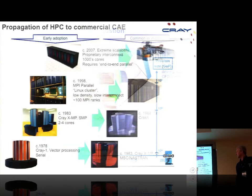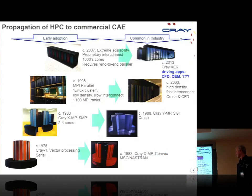And one of the reasons I thought that was interesting is I did a similar review of how long it took for vector processing to go from Los Alamos National Labs, where it was first introduced, or was it Livermore? Anyways, the labs, to make it into the automotive industry. And if you look back, it took about 5 years, and really it was Nastran code that drove these initial installations.